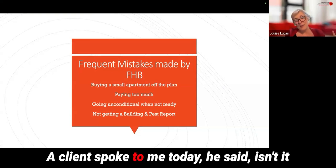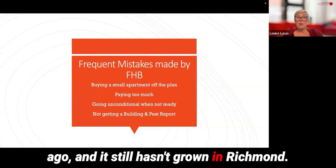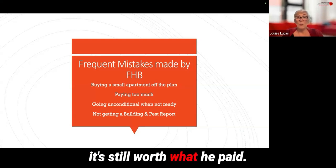A client spoke to me today. He said, isn't it extraordinary? I've had this apartment that he'd bought, his first home, back 10 years ago, and it still hasn't grown in Richmond. 10 years and it still hasn't grown. So he says he's not even sure it's still worth what he paid.